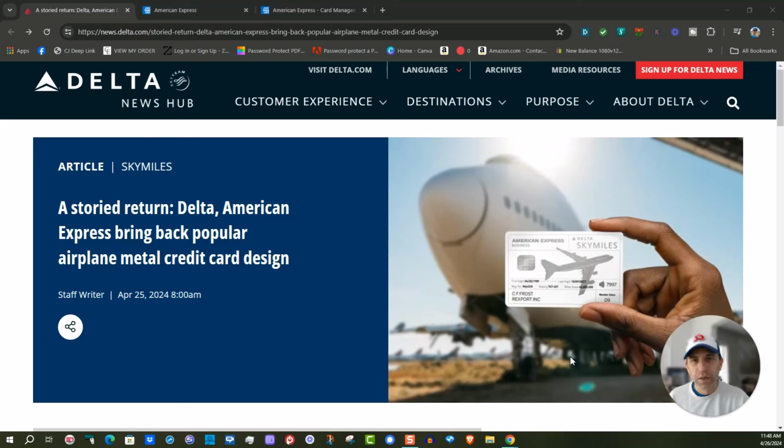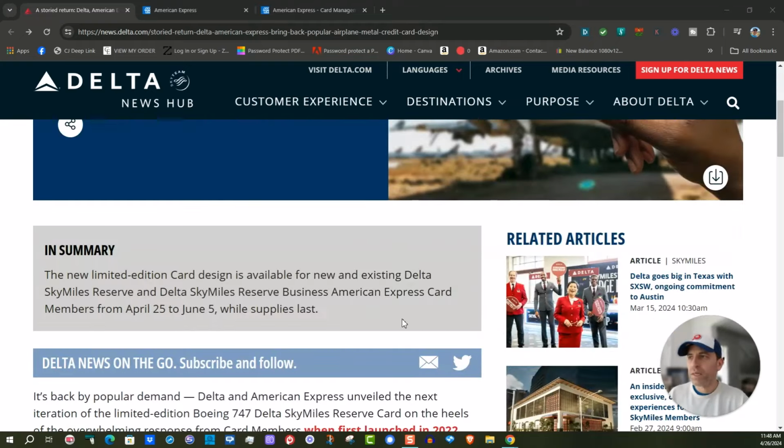And if you are a card holder and you got the purple one like I have here, I've got the metal one, you can get the new design for free, and I'll show you how to do that. And if you're thinking about getting the Reserve card, when you order it, you can pick that design. So very, very cool. And you can see here it's a limited edition card that is available again for personal and business, and it's going to be available from April 25th to June 5th.